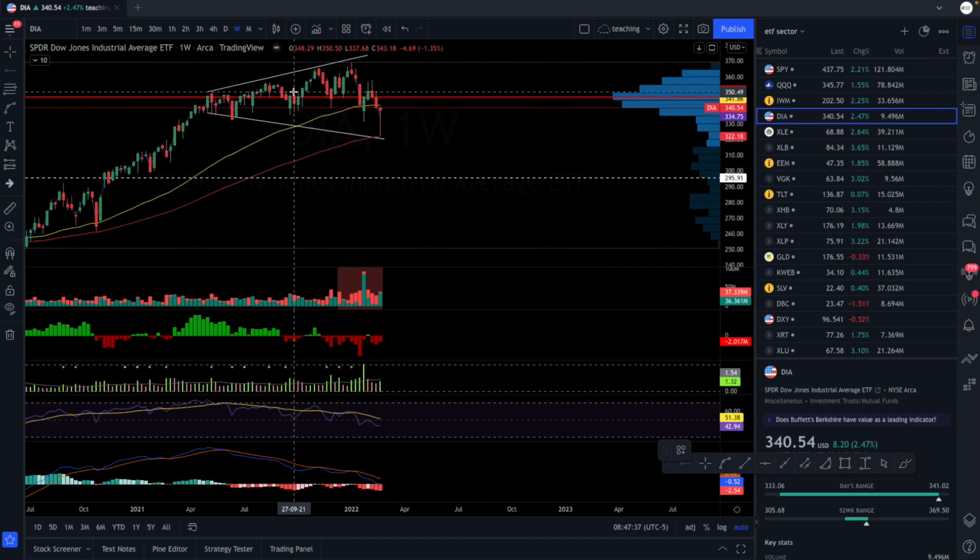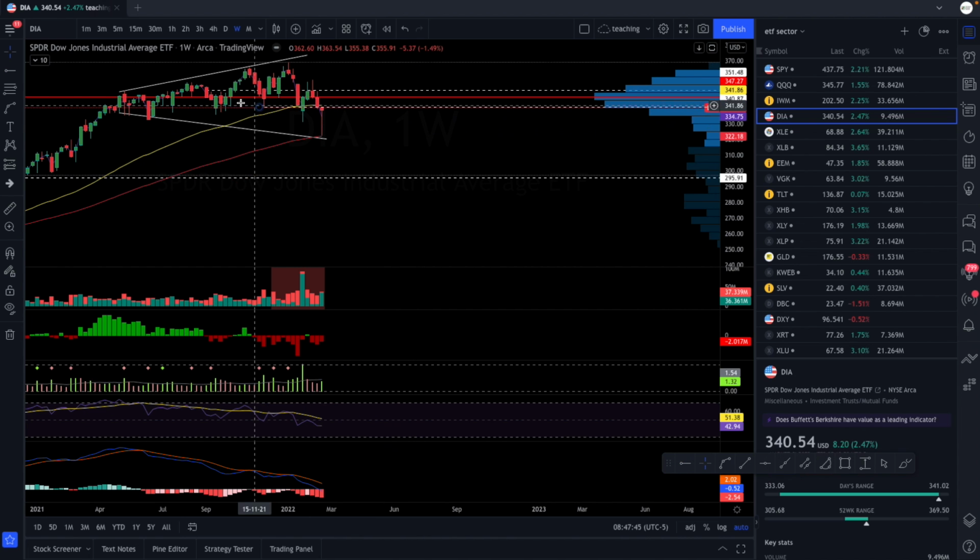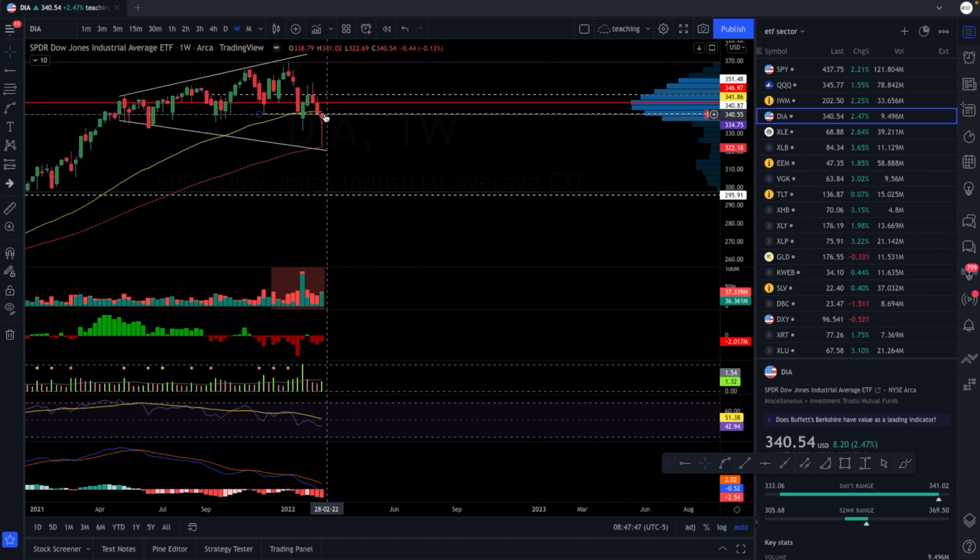We can possibly go and test the zone right about here, 347. We'll see if that does happen, but right now it's at a previous support zone, which is now resistance right here at 340. So we'll see what next week brings. Usually March is a bullish month, but we'll see what happens with Dow Jones.